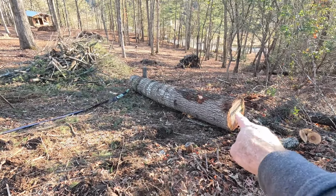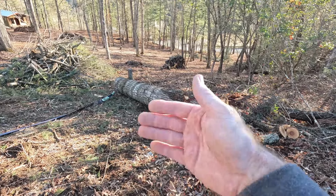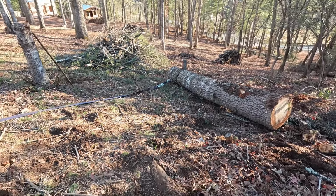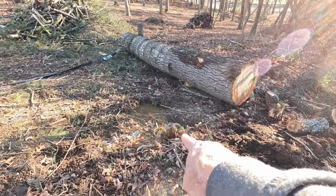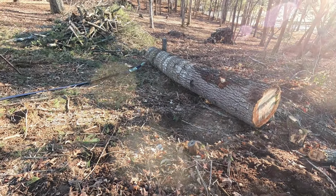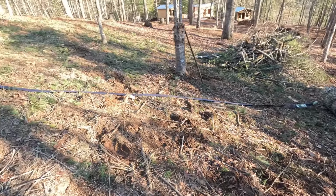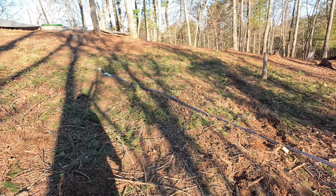Now, granted, this end here is larger, so it's gonna come up. I'm gonna have to do some adjusting on the way up the hill, but I also have some small stumps and things that are gonna have to be addressed. But I think all in all, this is going to be the, well, I'm not gonna say nothing. We'll see how it goes.